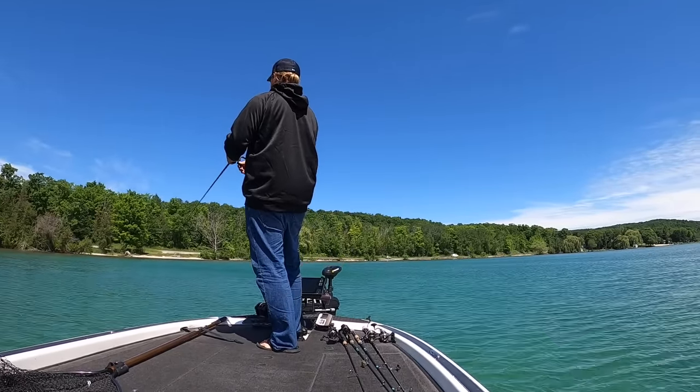Four short strikes in one cast. Oh, there he is. Oh, that explains it. Little guy. Put a tube up there real fast. If they don't get drastically larger, we are out of here.